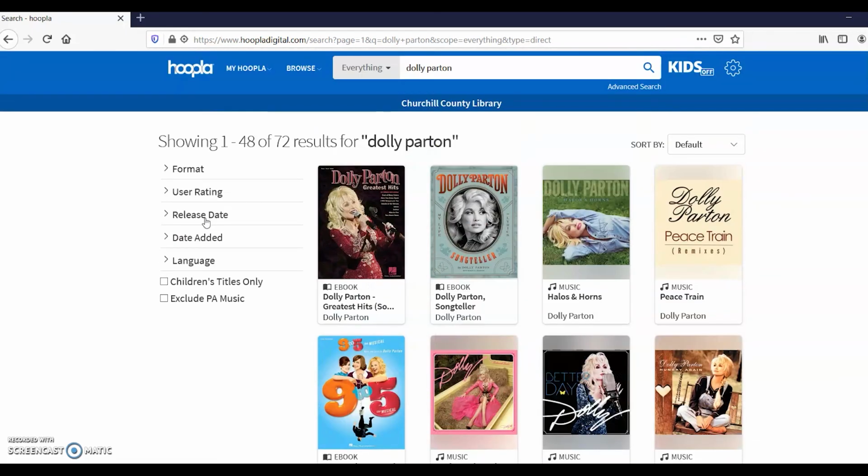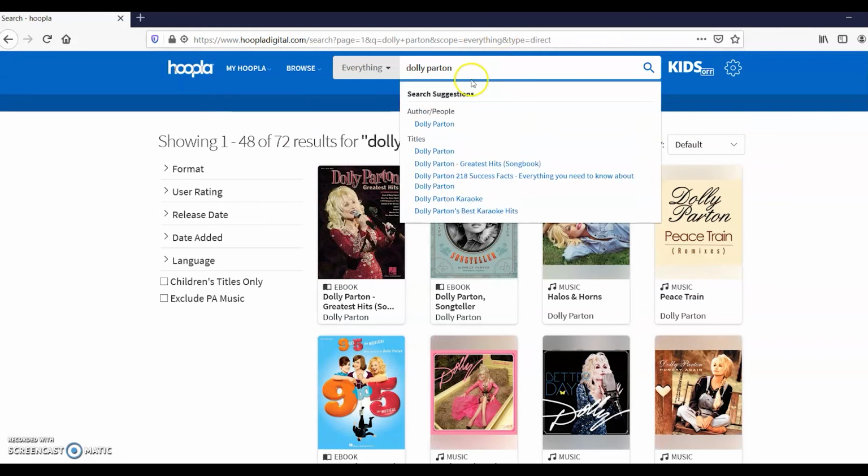So all it's really finding when it does author/people is things this person was involved in creating, which can be super helpful or it can be confusing, but just know that that's what it's looking for. It's not always quite as cut and dry as when you click on the author/people entry for Dolly Parton. It will bring you only Dolly Parton's music.